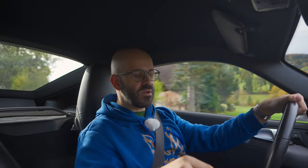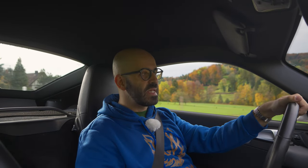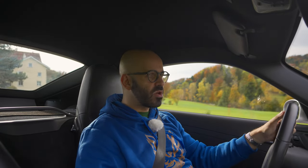The only thing I don't like is that reverse gear is forward left. So I am sometimes in reverse and think I'm in first, and then the car goes the wrong way. So this could end badly. This is something I don't like. Otherwise, the gearbox, I think, is quite good.